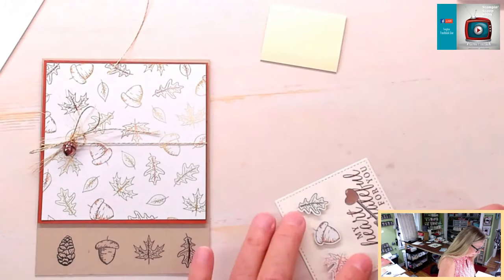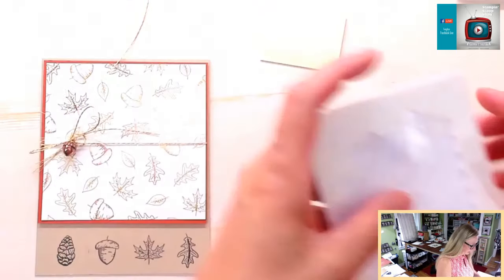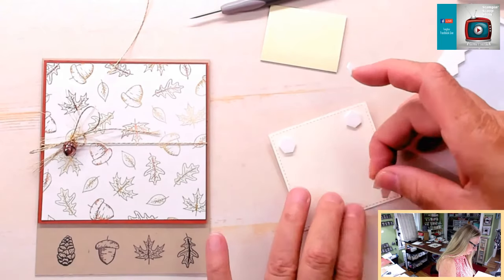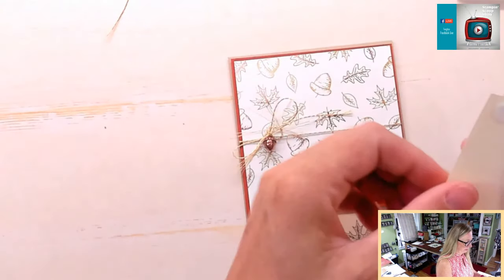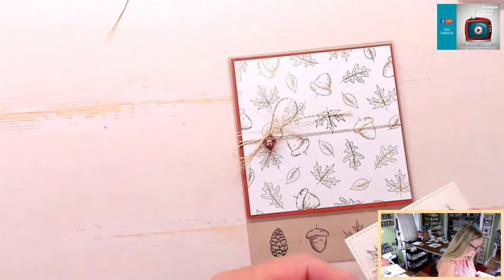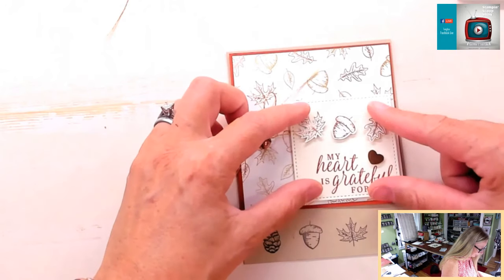Okay, and I want to stick that right where the heart is, the word heart. Now, more dimensionals. We'll get the big ones for this. One, two, three, four. And, right. I'm going to put this in this lower corner so you can still appreciate the DSP. There we go. And there you go.